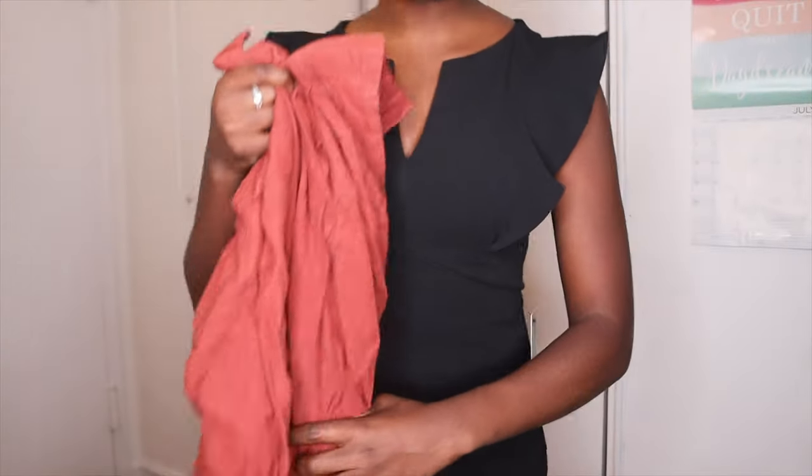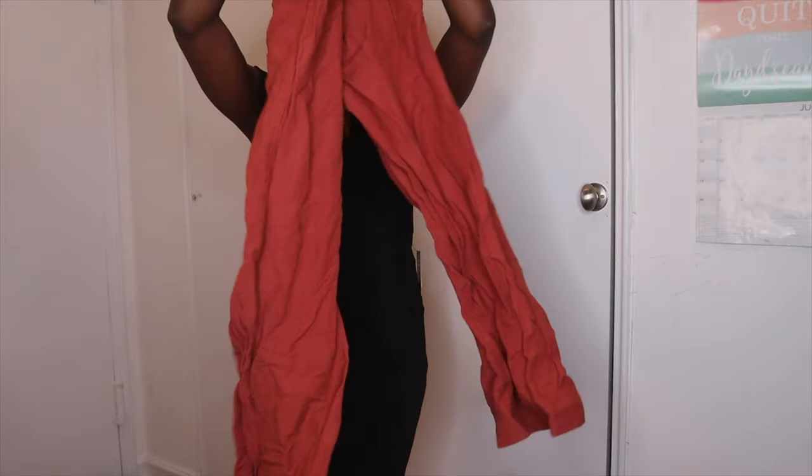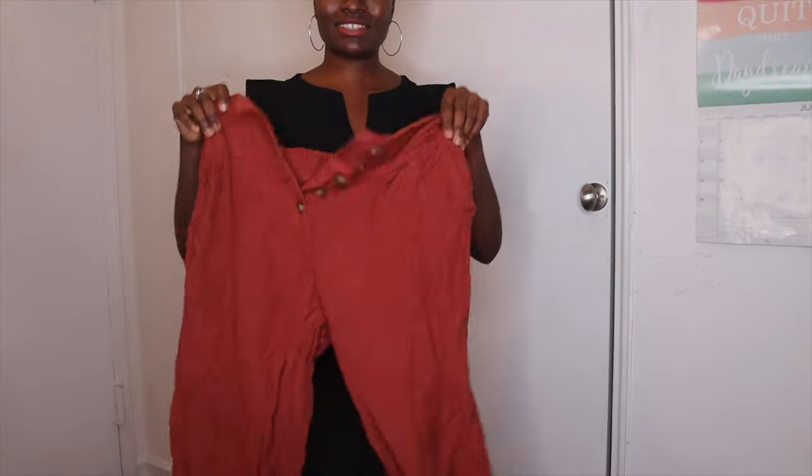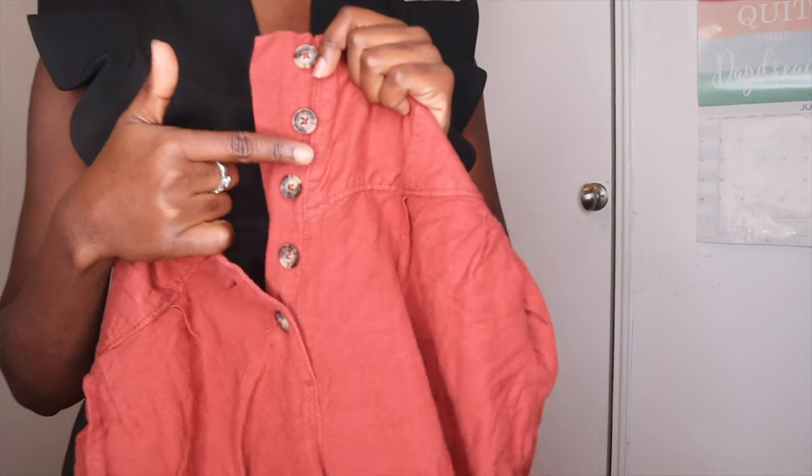Okay, next. Ooh, another thing you guys might have remembered seeing were these pants. I'm actually gonna insert a picture most likely over here so you guys can see what the pants look like in one of my pictures that I posted on Instagram. But it's very wrinkled right now and I am not gonna steam it, but these are the pants that I bought from Express and it's actually really cute. It has all these buttons right here.